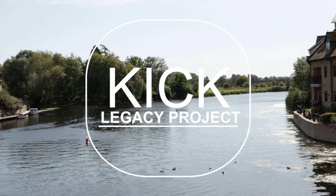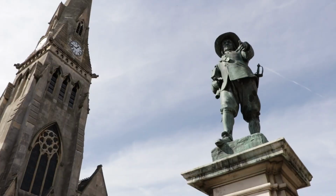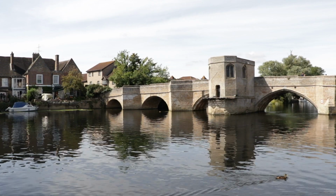St Ives in Cambridgeshire is a market town with a beautiful landscape. It is host to the Oliver Cromwell statue, the fabulous Norris Museum, and an elegant river that runs through the middle.